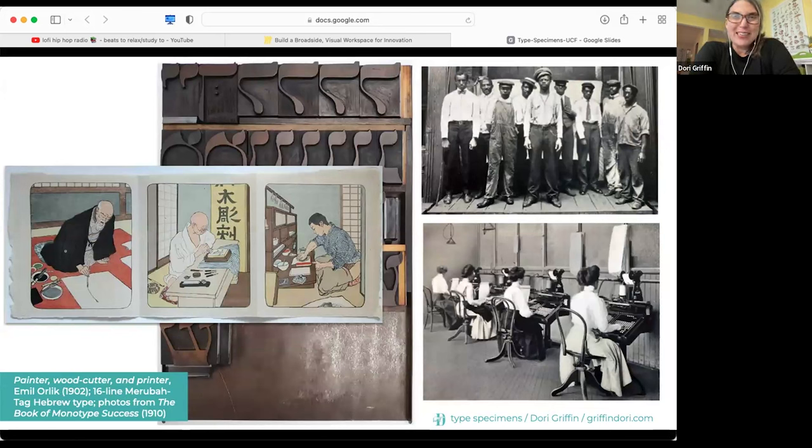Humans are very diverse, and the ways that we have communicated visually and produced books and texts are also beautifully diverse. So we're looking here at the painter, the woodcutter, and the printer, book printing in Japan, which is a very different process than book printing in Western Europe has been historically. But the book production industry in Japan is and always has been very successful, even though it's a different model.